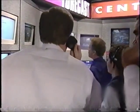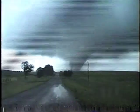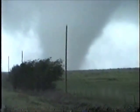Okay. What an intense circulation, Gary. Yes, sir. This thing has a very intense circulation. Keep talking to me. Val, keep talking. Gary, we got visual of it. It's only about a half a mile down the road from us. It is definitely a wedge. I mean, based on visual, it's at least an F3.